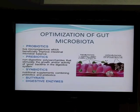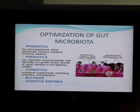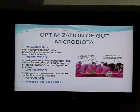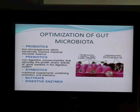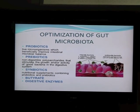So we talk about intestinal permeability, right? So let's talk about how we can optimize gut microflora or microbiota. Again, this is much more complicated than dealing with leaky gut because there are a lot of problems associated with that. So first of all, there are several products which target that particular issue.